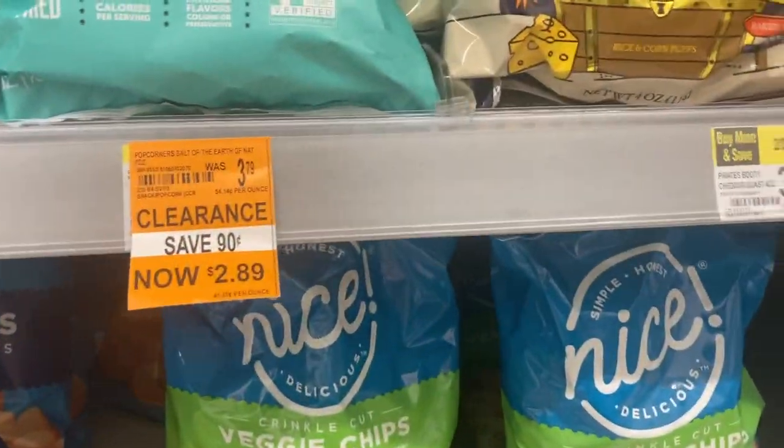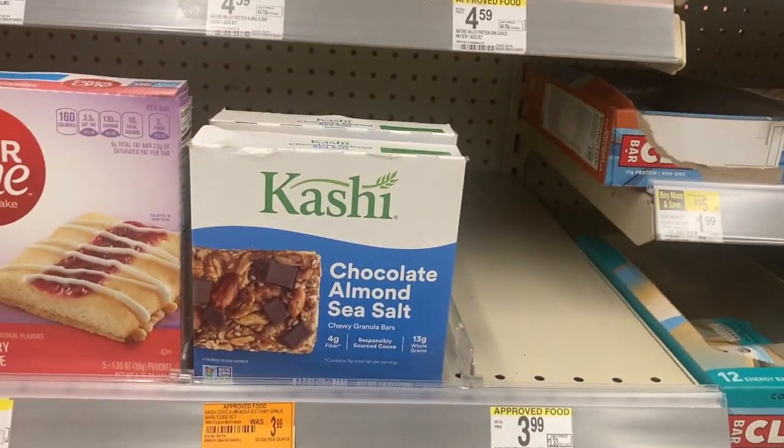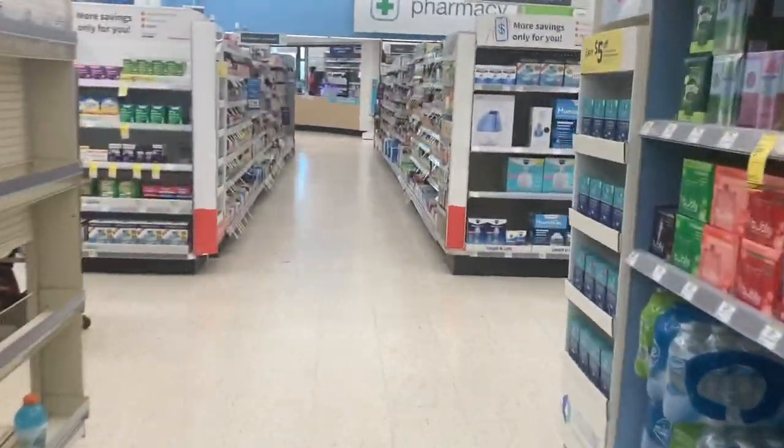Let's see. Snacks on clearance today. It was just red, right? All red, right? Ew, Kashi chocolate almond sea salt. It might be good, but it sounds ew. None of the cereal or coffee on clearance. Normally it is. None of the Capri Suns. Nope. Sodas, Walgreens brand. Nope, nope, nope. All right. Can't catch every deal.